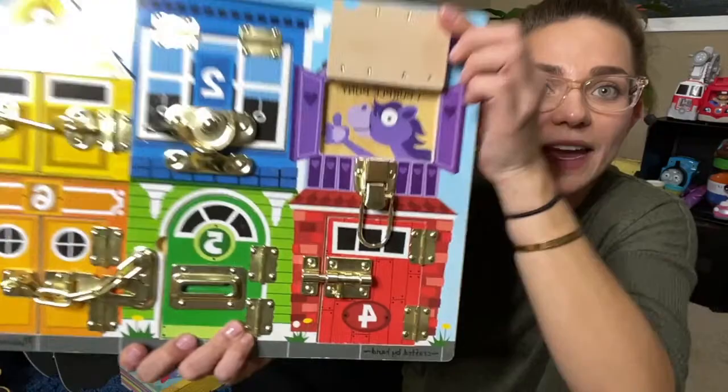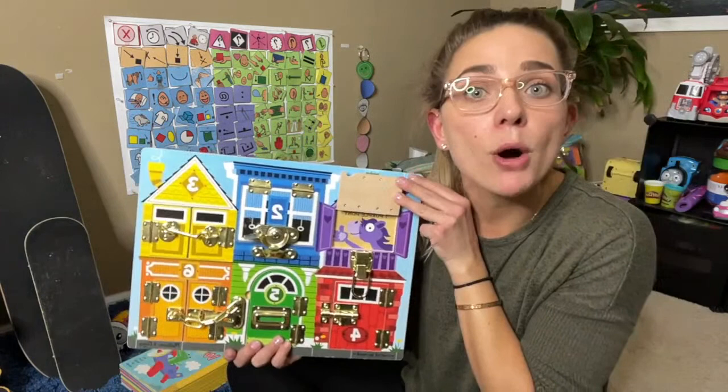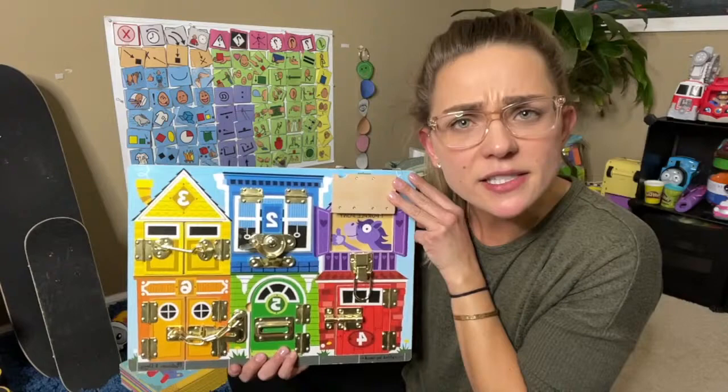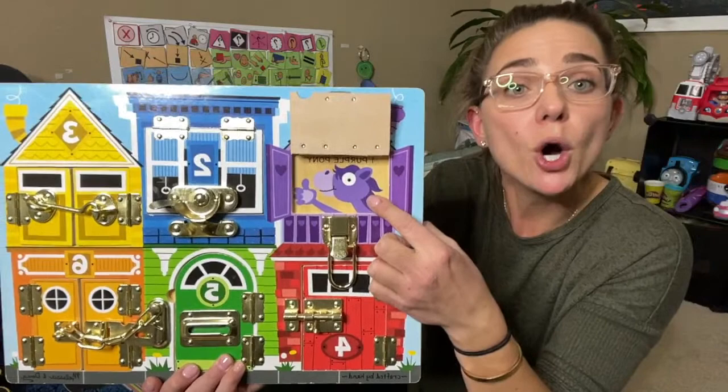Hey, look. There is one purple pony. And hey, purple and pony start with the P sound. Can you guys make that sound? Can you guys put your lips together and do this? That's the P sound for pony, a purple pony. All right, we opened this one.